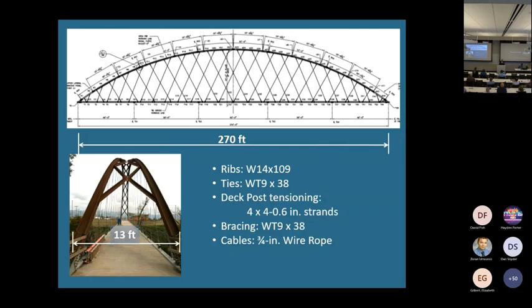And Stinger fabricated this. This is a fabricator that does a lot of buildings and is very familiar with the bending process. But it's a little weird to think that the tie girder and the lateral bracing are the same cross section. But here, that's what it was.